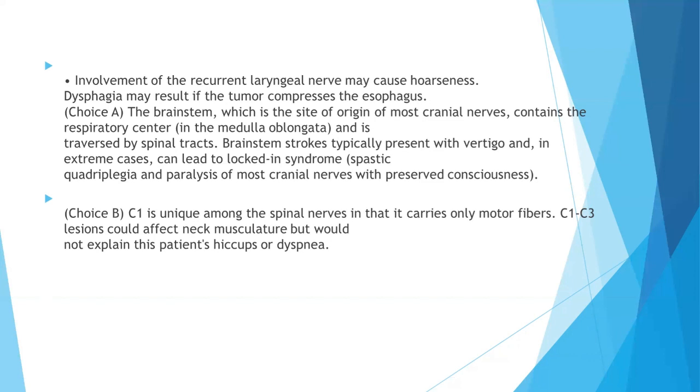Choice B. C1 is unique among the spinal nerves in that it carries only motor fibers. C1 to C3 lesions could affect the neck musculature, but would not explain the patient's hiccups and dyspnea.